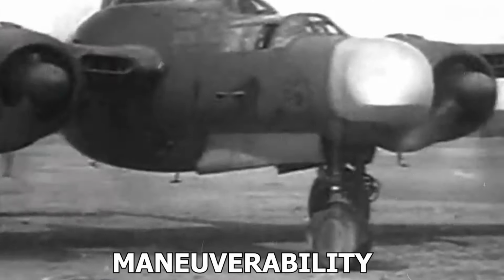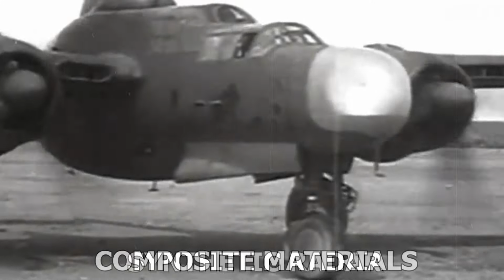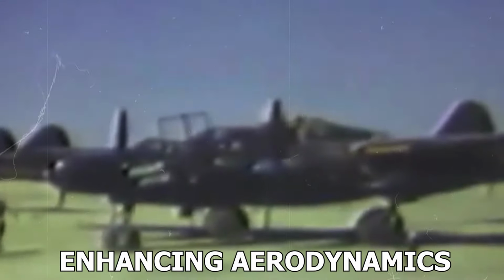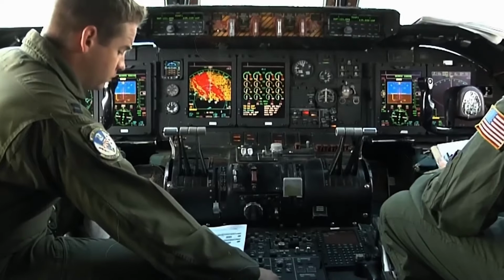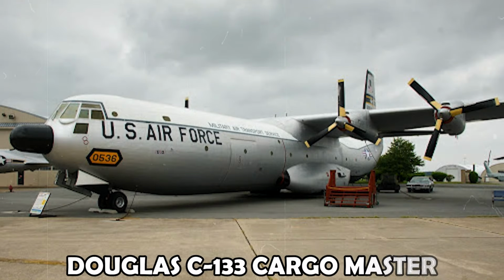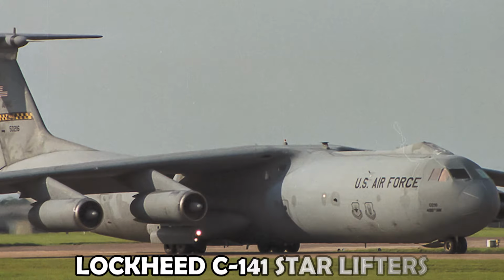Subsequent generations saw substantial technological leaps. The fourth generation introduced maneuverability, fly-by-wire systems, composite materials, synthetic radar, and infrared capabilities, enhancing aerodynamics and stealth. In the early 1960s, the Navy began to search for a superior heavy jet transport that would be better than the Douglas C-133 Cargomaster and complement the Lockheed C-141 Starlifters.